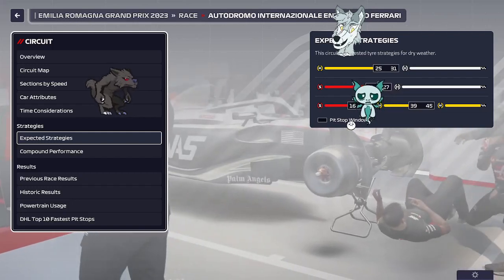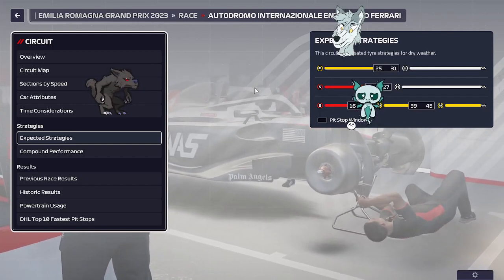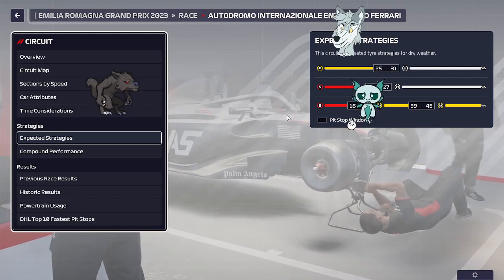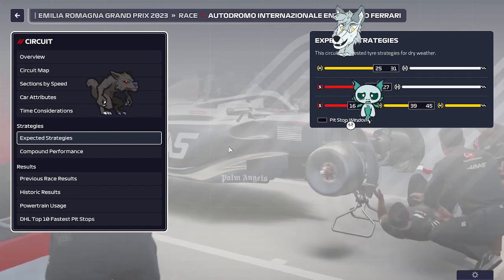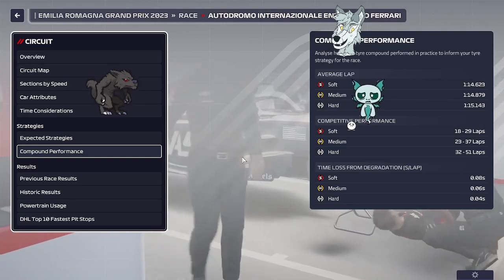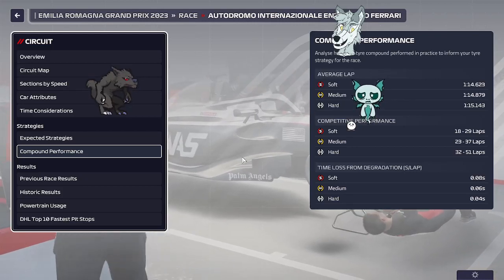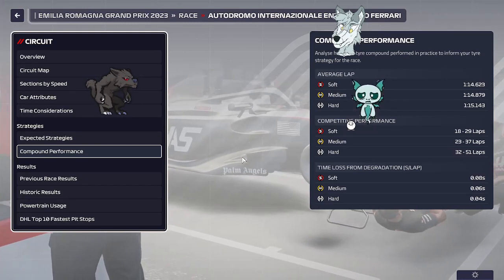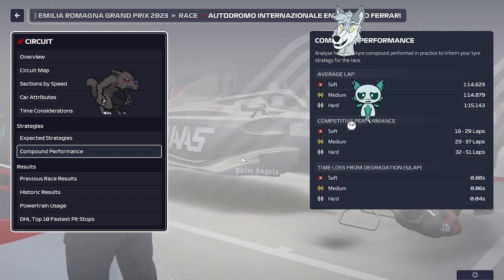You're looking at the wrong area. Oh? Click on the row below. Oh, shoot. Derp. Okay. Let's see. Average timings, performance. Lap times versus the degrade.